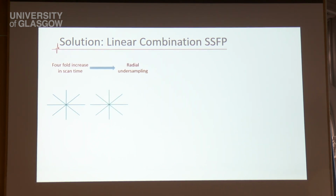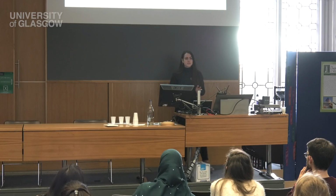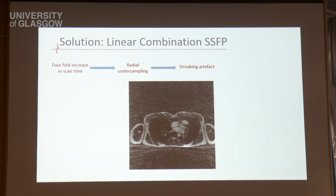So to overcome this, we can radially undersample. This means that with each measurement we acquire less data than would be desired, but it's still sufficient to get an image. With this, you increase streaking artefact. You get ugly images that look like this, with big sun ray artifacts throughout them.